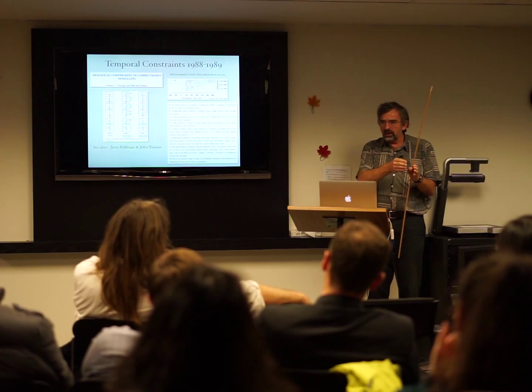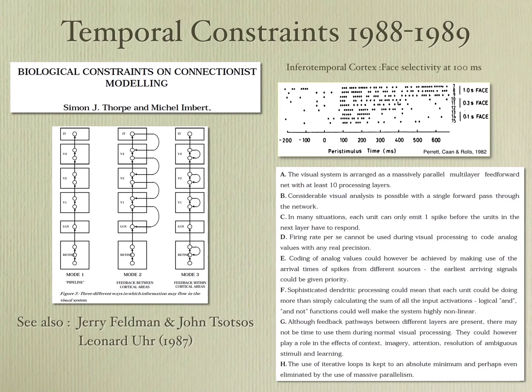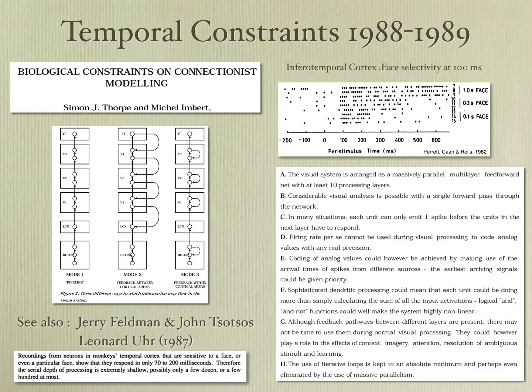You've only got 100 steps, and that was one of the reasons why I really moved into PDP at the time. But also, Leonard Ewer, this is actually what he said: recording from neurons in monkeys' temporal cortex that are sensitive to a face, or even a particular face, show that they respond in only 70 to 200 milliseconds. Therefore, the serial depth of processing is extremely shallow, probably only a few dozen or a few hundred at most.